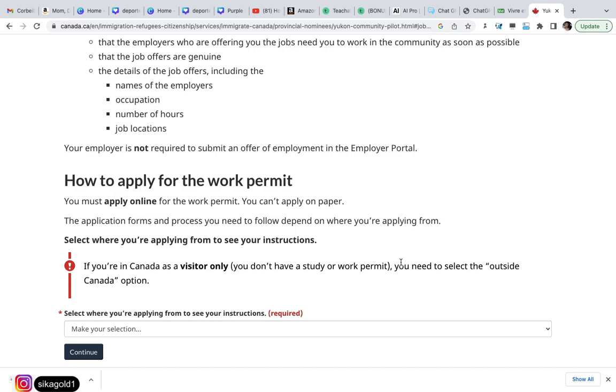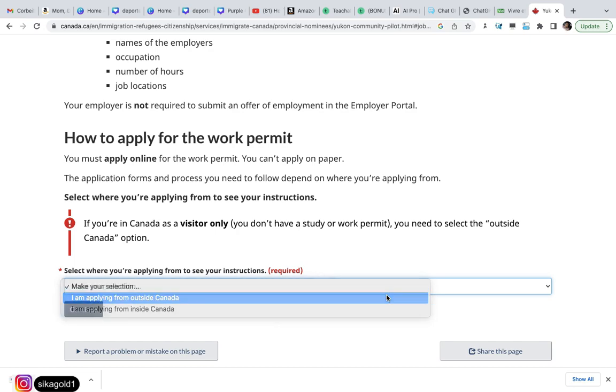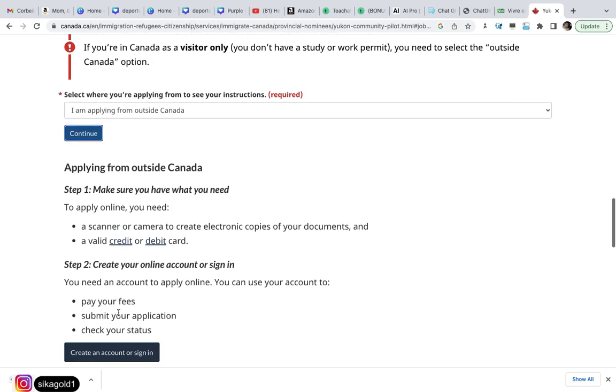If you're in Canada as a visitor only, you don't have a work or study permit, you need to select the outside Canada option. So we're going to select the outside Canada option and see what it tells us. We're going to click on continue. So here we go. Applying from outside Canada, the first step is to make sure you have what you need.